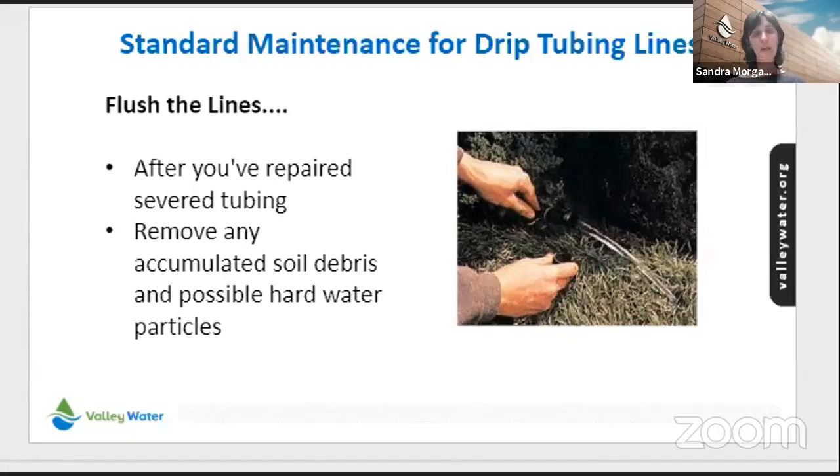And consider that flushing lines, and then close back up whatever you undid, the threaded cap or the shutoff fitting or the crazy 8. And if you're able to, before you even turn that water on, consider capturing that flushed water. It is kind of a lot of water, but maybe you want to capture it in a bucket or some kind of vessel so that you can use it elsewhere, or just divert it back into your landscape instead of having it flow out into your driveway or the sidewalk or anything like that.